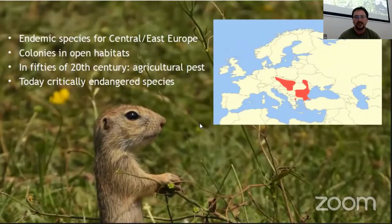The European ground squirrel is an endemic species of Central and East Europe. The distribution in the Czech Republic is actually the most western part of its range, and it spreads from the Czech Republic to the Balkan countries. In the 1950s, it was an agricultural pest, and the state was paying money to farmers to kill the animal. You can see it in the name, "common", which means something that is really common, so it was everywhere. But today it's critically endangered, so 50 years later we are successfully eradicating our common species.